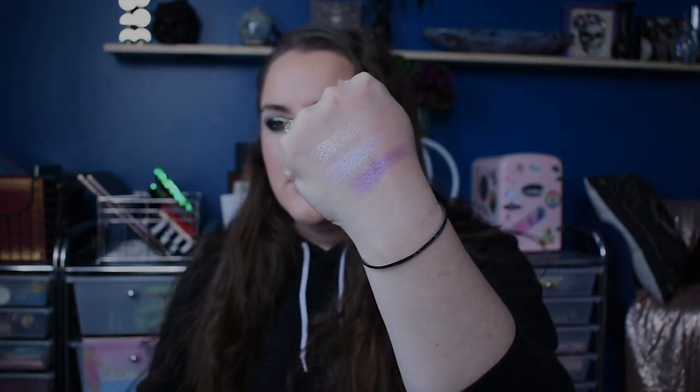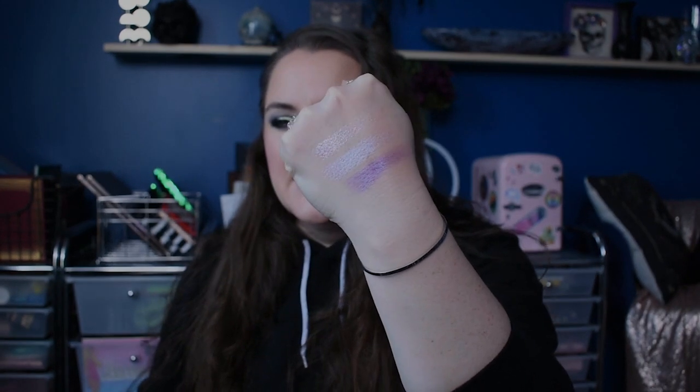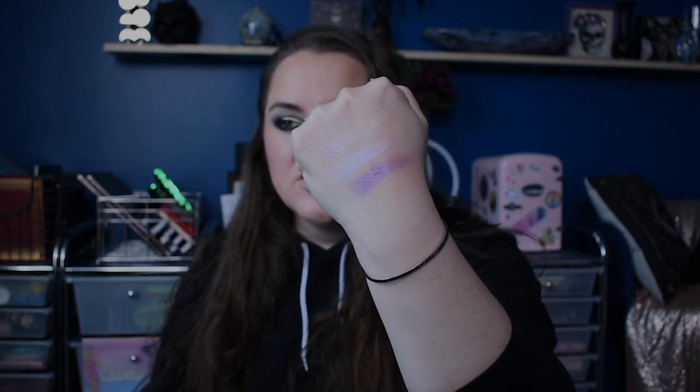The one thing that frustrates me about this palette is the metallics, because while they are very pretty, they're very soft, and I feel like the duochrome nature of these colors just doesn't come through very well. You can see there is some duochrome nature to it, but I think there just needed to be more pigment there to really pick up on that.